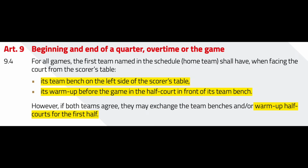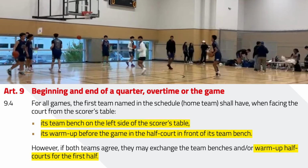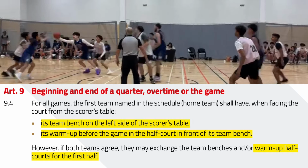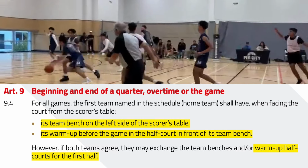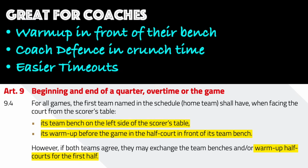The first one is just designating where the team bench is, which is the left side of the scores table. But the crucial thing is they're warming up in front of their bench and they are going in that direction of play to start the game. So a complete change of direction of play. Now, why this is great.